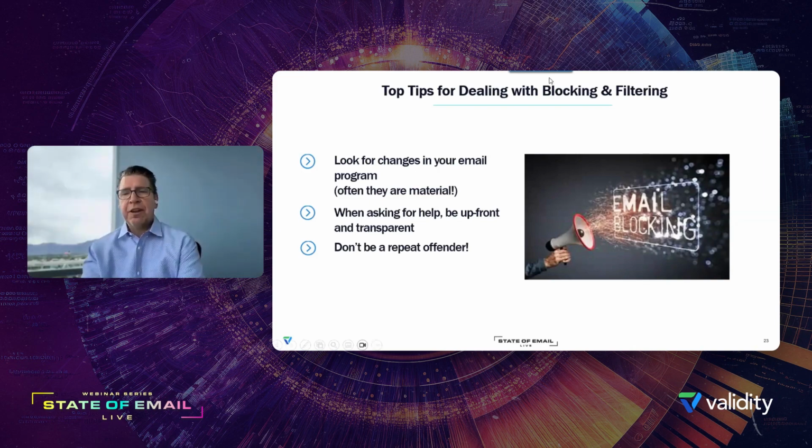So I would say the first thing would be, there's more than likely any kind of deliverability issue is not a mistake. Things happen, but if there's a deliverability issue, most likely it was something caused on the sender side. And this is something I commonly say to everyone: what changed? Something had to have changed to cause the problem. That's probably the number one thing.